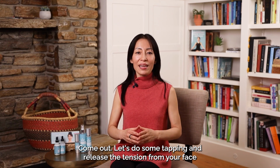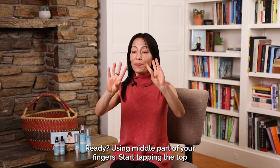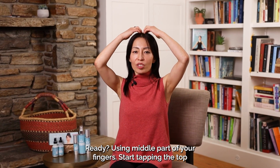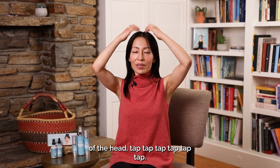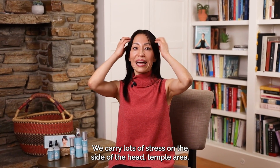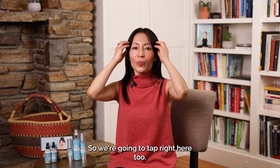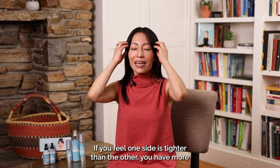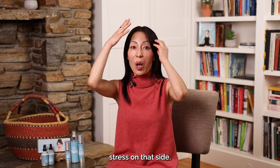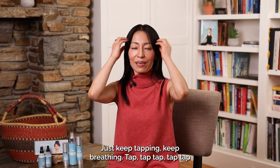Let's do tapping and release the tension from your face and the body. Ready? Using the meaty part of your fingers, start tapping the top of the head. Tap, tap, tap, tap, tap, tap. We carry lots of stress on the side of the head, the temporal area. So we're going to tap right here too. If you feel one side is tighter than the other, you have more stress on that side. Just keep tapping, keep breathing.